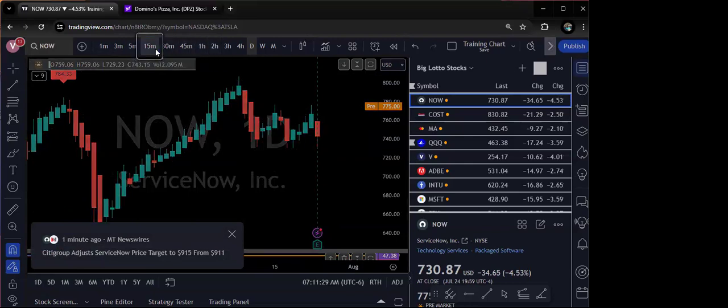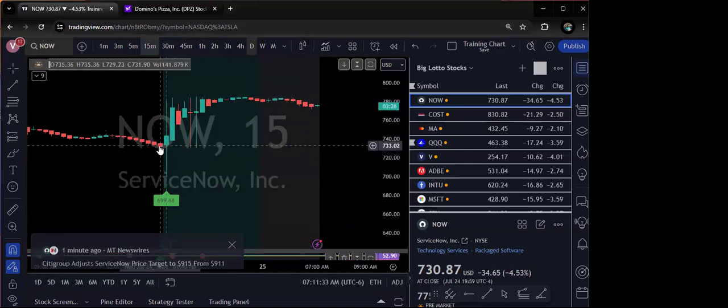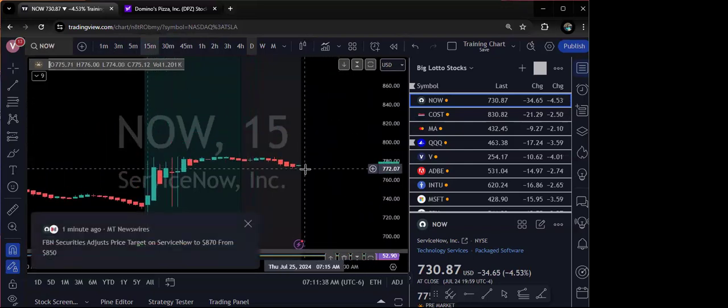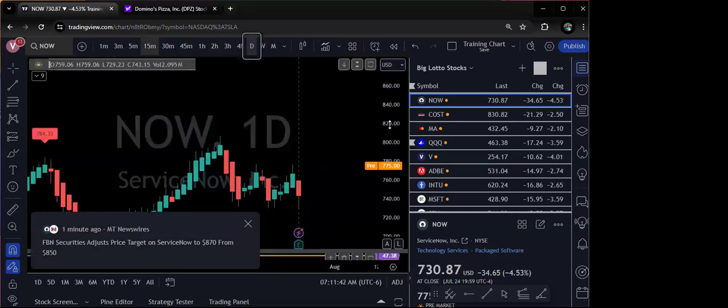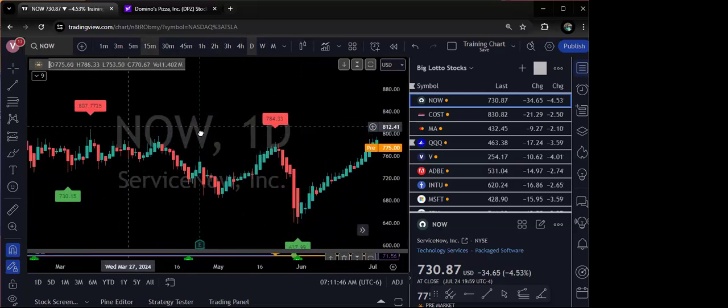not touching 815. Okay, so we're going to open high. We can still get an opportunity to ride it up. It needs 815. If it's not touching 815, get puts. So this can still be a good post-ER play.